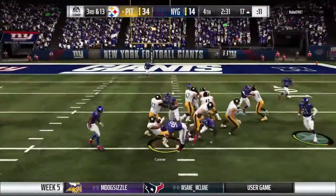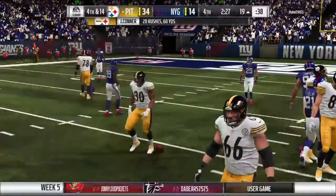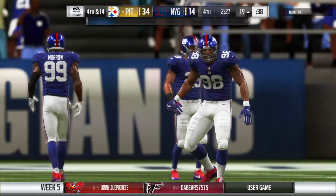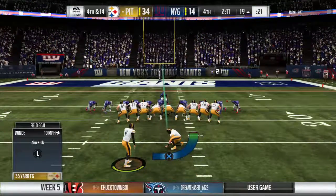On 3rd down, it's Connor, and they'll lose yardage here. Knocked back to the 19-yard line. That'll make it 4th down after a loss of 1.